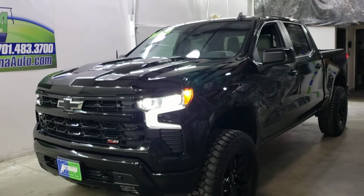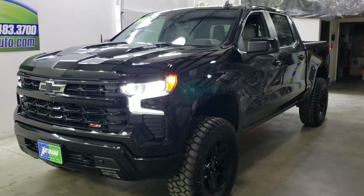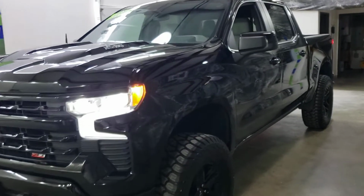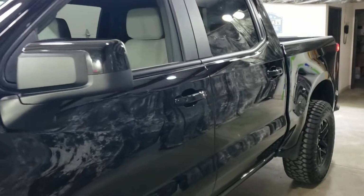Again, it's the Trailboss. It's leveled, oversized tires on it. I bought it from the original owner. His family grew, so he had to get rid of his truck and get into something with more seats. Clear Carfax, independently inspected, under bumper-to-bumper warranty.